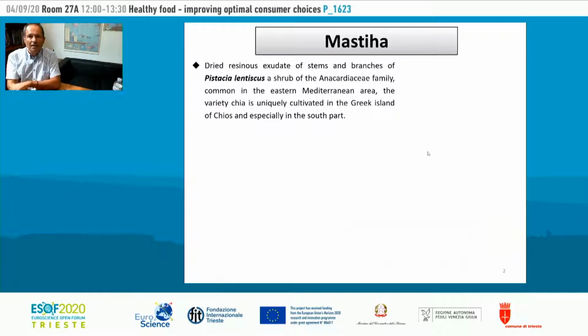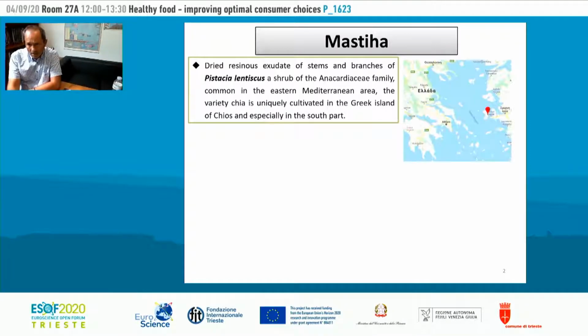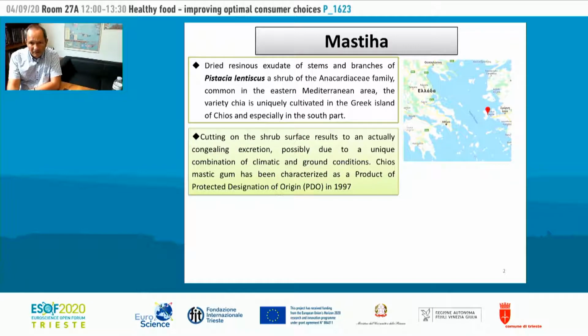with a natural product from Greece called Mastiha, a dried resinous exudate of stems and branches of the Pistacia lentiscus of the Anacardiaceae family, very common in the Eastern Mediterranean area. This variety is cultivated on the Greek island of Chios, especially in the south part. Chios is located in the east part of Greece, and the cutting of the sharp surface results in congealing excretion, possibly due to the unique combination of climatic and ground conditions. And the mastic gum was characterized as a product of protected designation of origin in 1997.